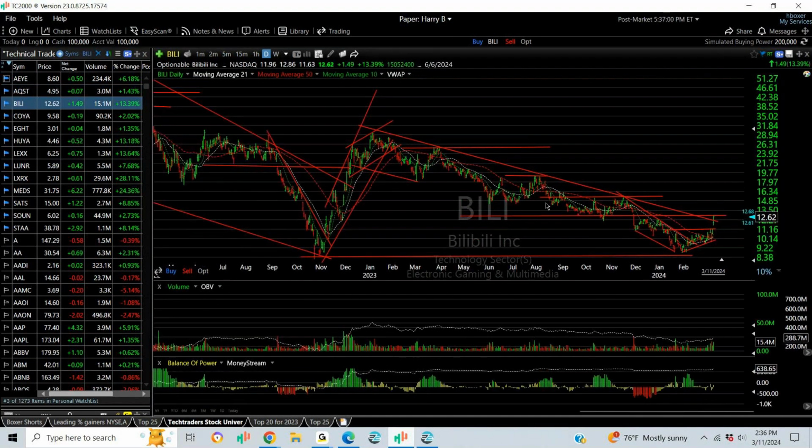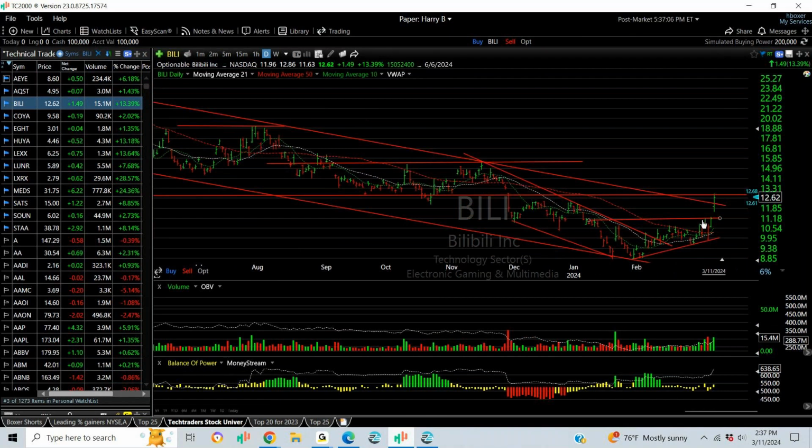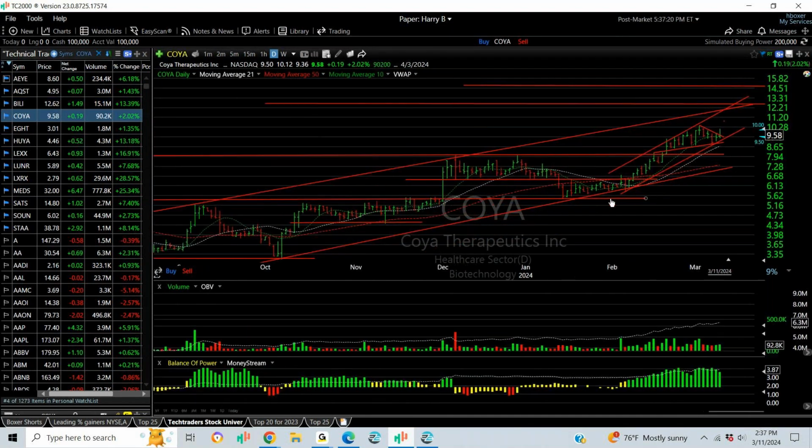Bili, well, take a look at the long-term chart. Multiple tops and a long declining top line of over a year was finally broken. At least it appears that it was today. Lateral price resistance also taken out, and a close above that is very encouraging. Keep an eye on this one for a swing to about 15.75. Bili, Chinese.